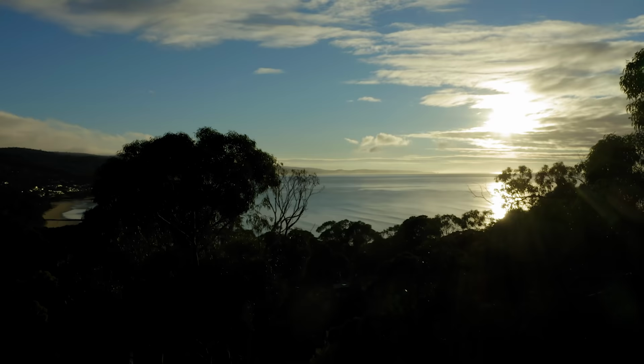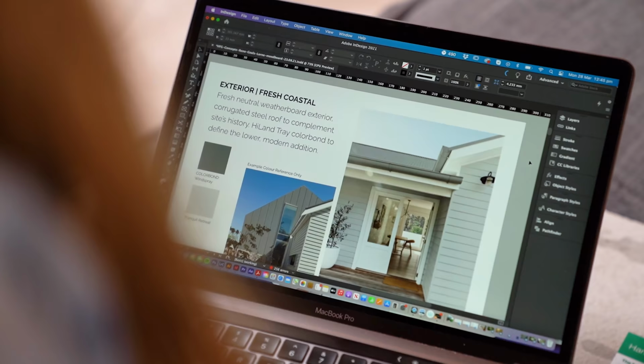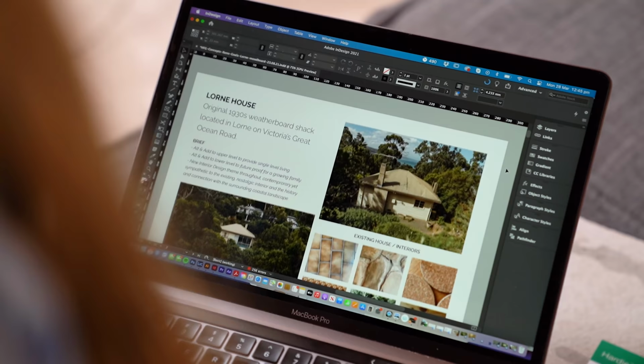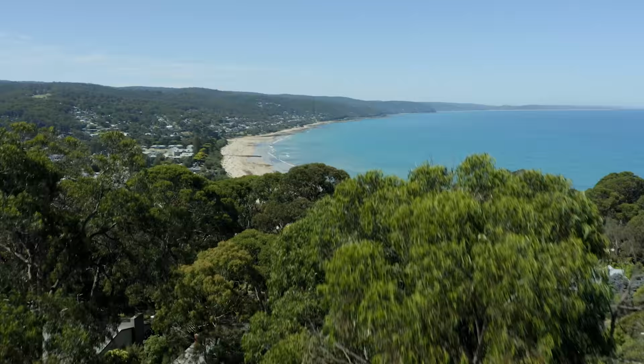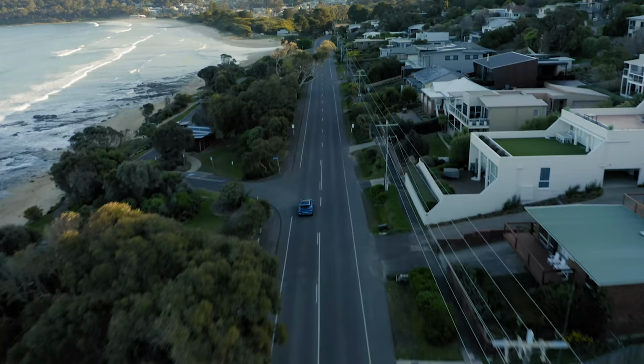When it comes to the exterior design of this home, we want to achieve a modern coastal look that is still harmonious with the existing facade. Lorne is a coastal town and it's predominantly a holiday destination. It very much grew in popularity around sort of 1920, 1930, and that is actually when a lot of housing began to happen, and that's actually when this home was built.